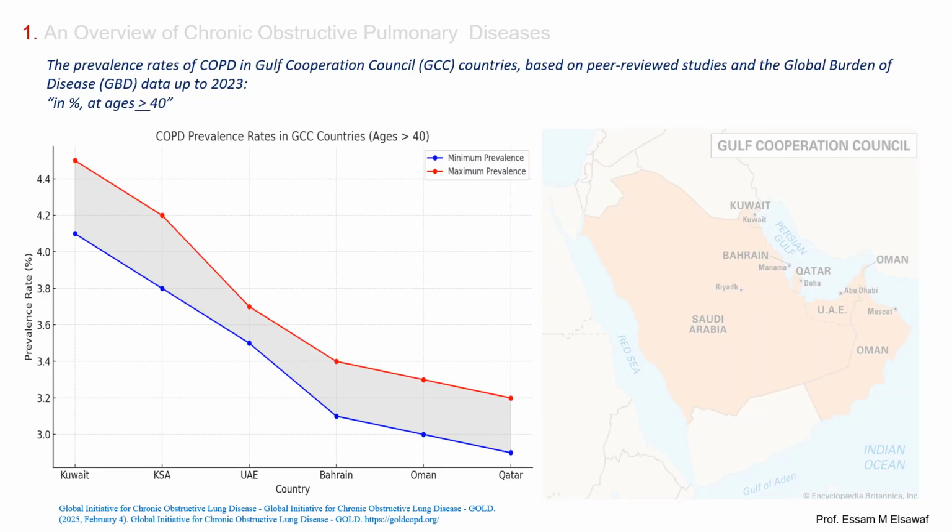Moving now to discuss the situation of COPD among the GCC countries, by having a look at that graph, it's quite clear that there is a noticeable upward trend in the prevalence of COPD among individuals aged 40 or more years old across most of the GCC countries, reflecting a consistent and region-wide health concern. The highest prevalence rates are reported in Kuwait and Saudi Arabia, suggesting a more significant disease burden in these nations. By consequence, this pattern underscores the urgent need for enhanced preventive strategies, early detection, and improved respiratory health initiatives across the Gulf.